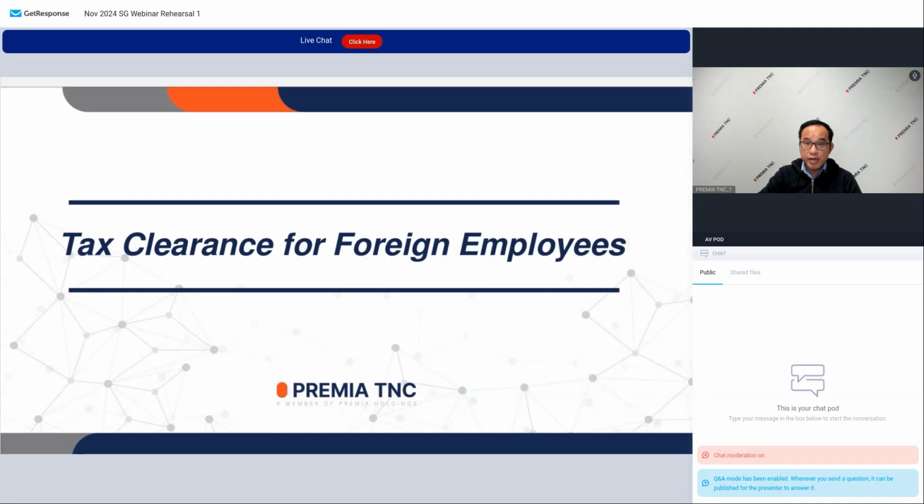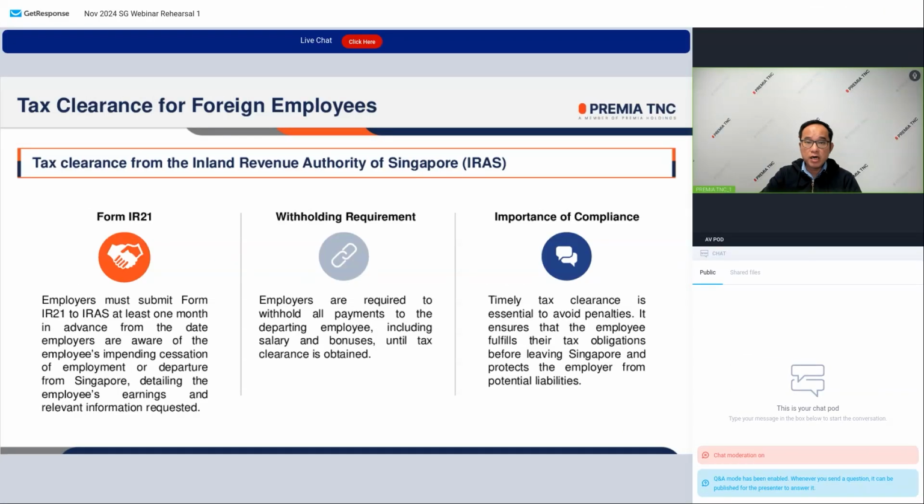Tax clearance for foreign employees. When a foreign employee leaves Singapore permanently or for more than 3 months, or if their work pass is cancelled, employers are required to obtain tax clearance from the Inland Revenue Authority of Singapore, IRAS. Here's what you need to know. Form R21.